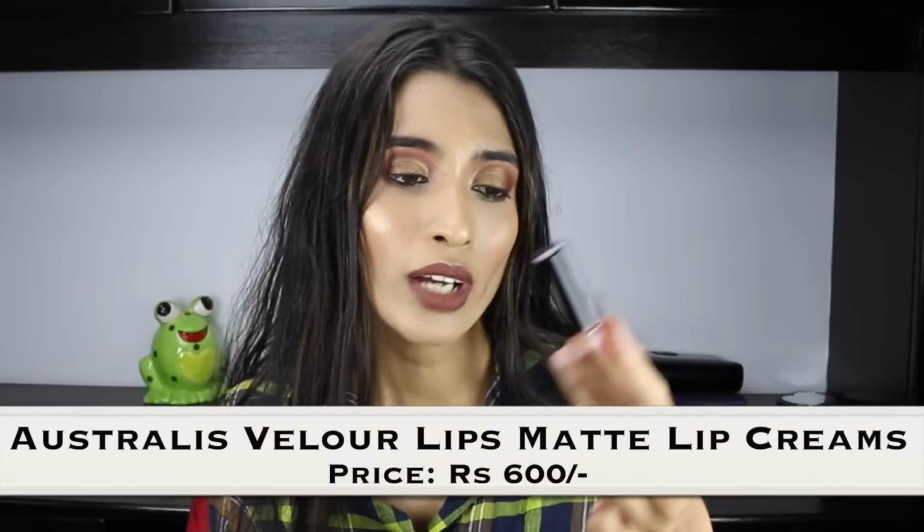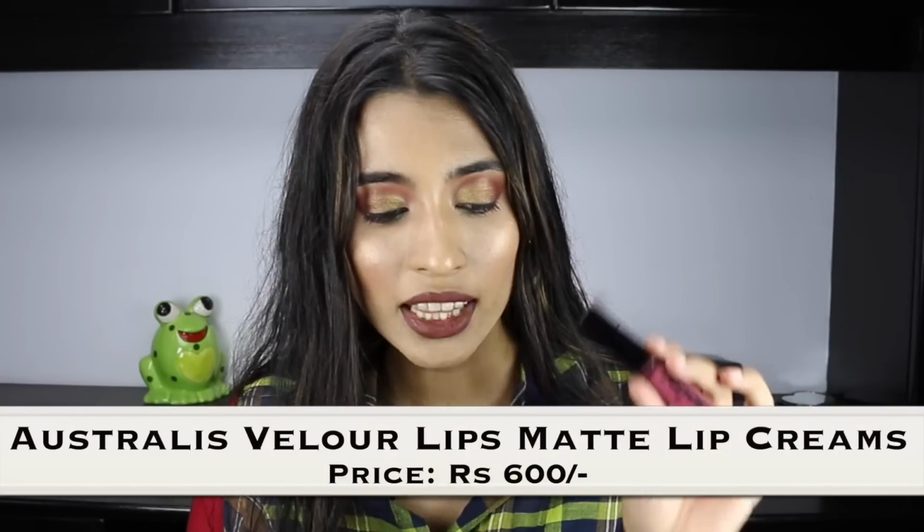So this is the Australis Velour Lips Matte Lip Cream in the shade Saka. Again, this is like a very pinky nude shade on my lips. It is kind of subtle, so if I don't have anything on my face, like no makeup at all, just a little bit of kajal, this lipstick would wash me out. But if I have a full face of makeup on, especially too much going on my eyes, and I want to settle down my lips, this is the shade that I would go for.